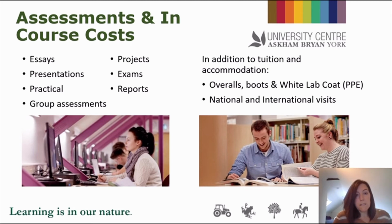So assessment. We have a whole range of assessments within both the foundation degree and the BSc, which can include essays, presentations. They might be individual presentations or group presentations. There's practical assessments, group assessments, projects, exams, and reports. So a whole variety to enable people to do as well as possible.